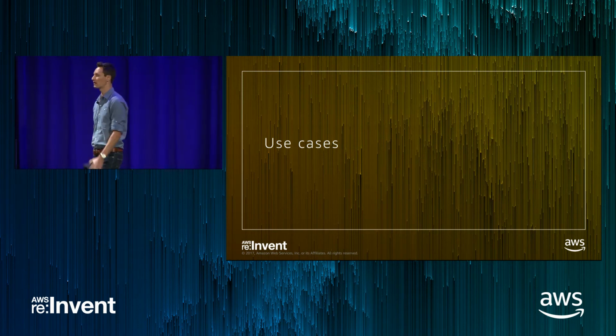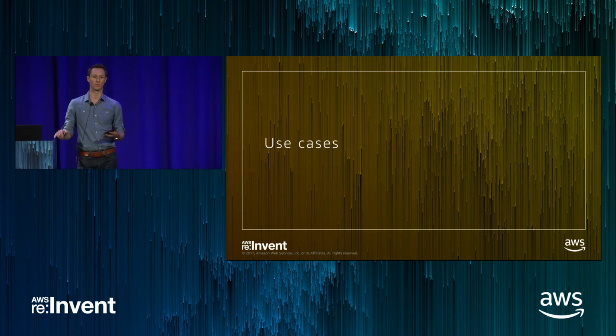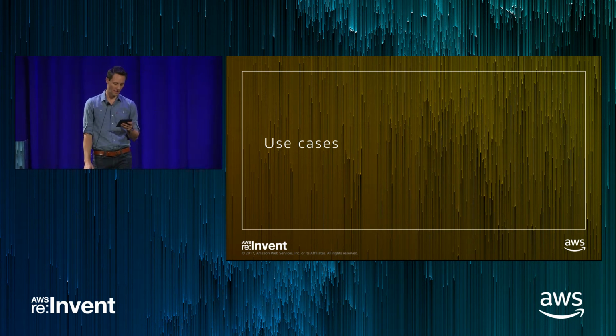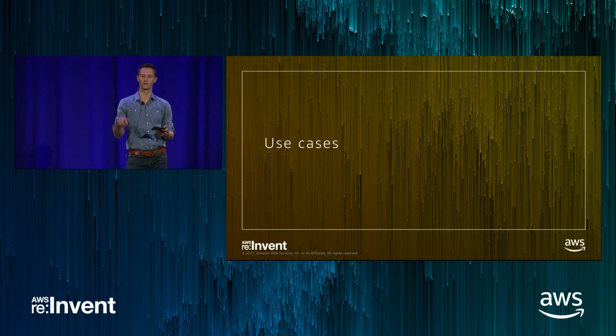Okay, so next I'm going to walk through some use cases. These are just some use cases that we had that we wanted to solve. They're probably similar to some of the use cases that you may want to solve with your applications. You don't have to remember these use cases. I'm just giving them as examples to walk through. And then later in the talk, I'll go over the actual architecture and the solution that we came up with and how we solved some of these use cases.